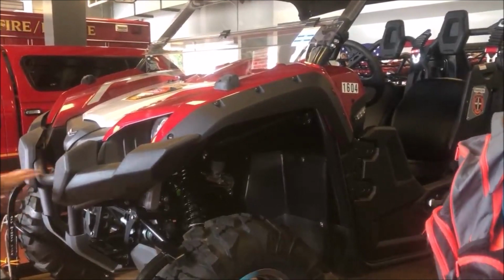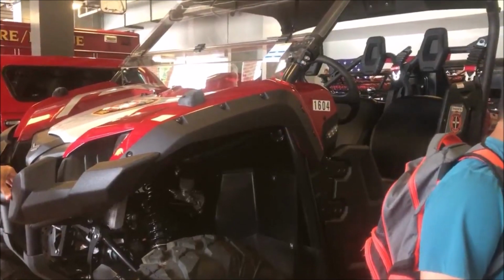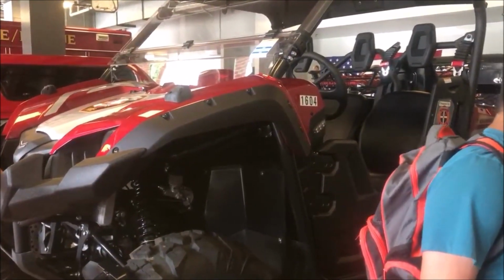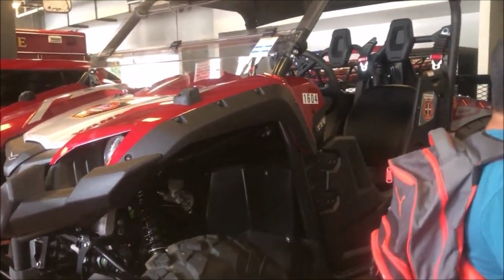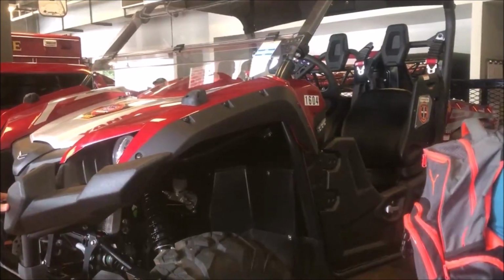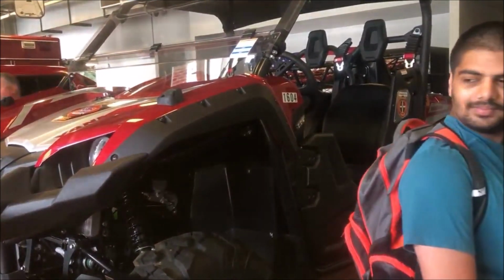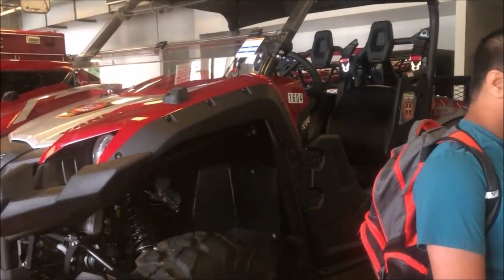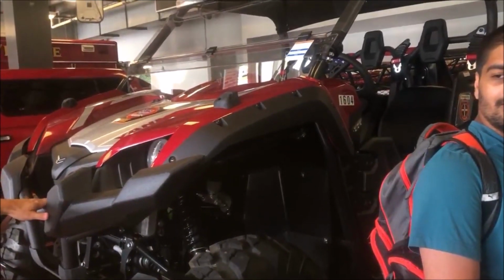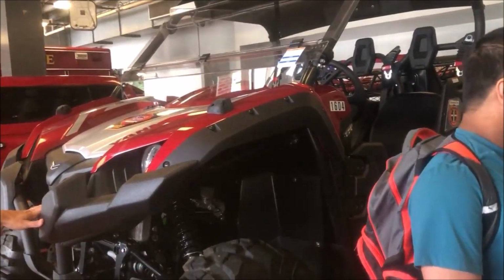Alright, so this very first vehicle you guys see right here, this is brand new. This is what we call a UTV. This is for doing any of our rescues that might be on Kennesaw Mountain. So we have a lot of trails over there and roads that we can't drive our trucks down. But with this vehicle here, we can actually drive this back to where somebody might be injured on a trail, load them up on the back, and drive them back out.